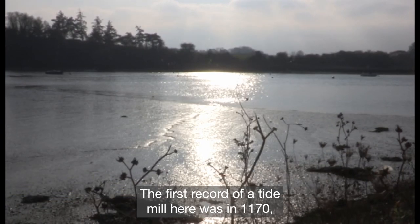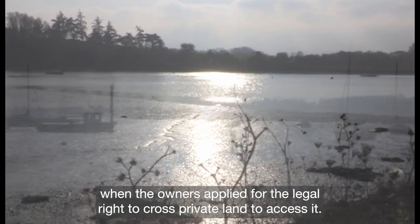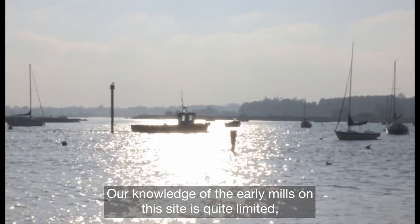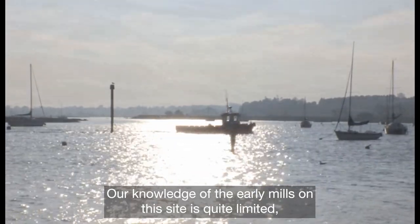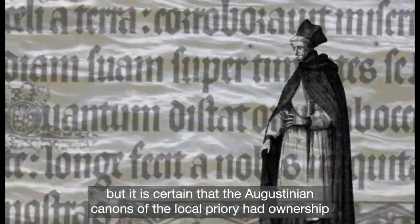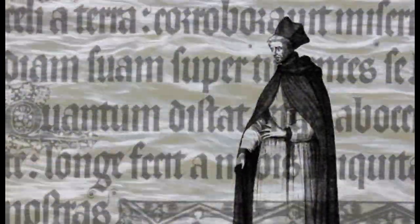The first record of a tide mill here was in 1170, when the owners applied for the legal right to cross private land to access it. Our knowledge of the early mills on this site is quite limited, but it is certain that the Augustinian canons of the local priory had ownership for several centuries until 1537.